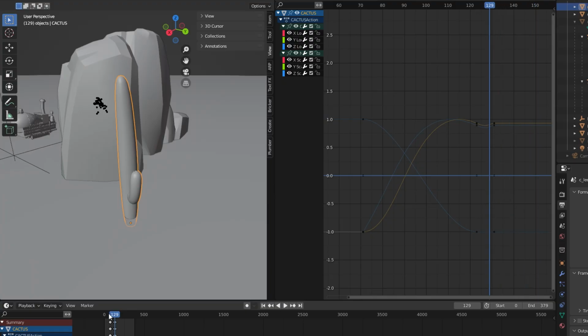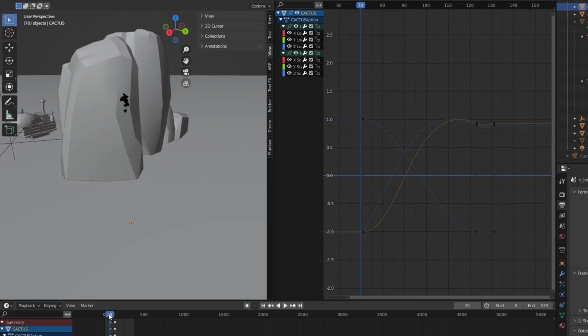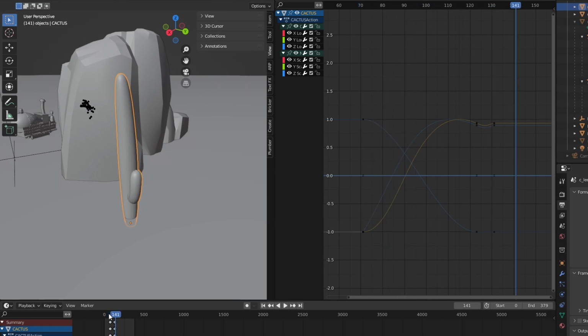And then also really important is the bounce. It's not really easy to see on anything but the cactus. Basically it just goes past what its final size will be.